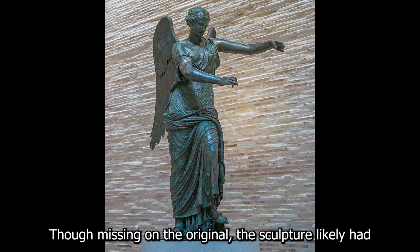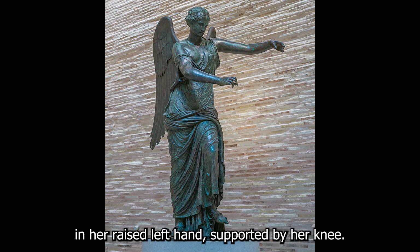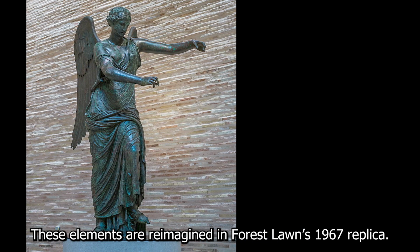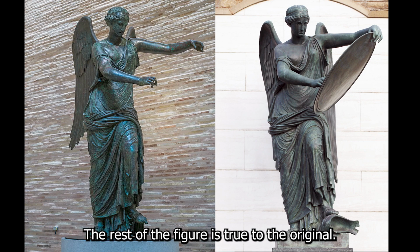Though missing on the original, the sculpture likely had a helmet under her raised foot and a shield or banner in her raised left hand, supported by her knee. She may have held a stylus in her other hand, as if she were writing a victor's name across the shield. These elements are reimagined in Forest Lawn's 1967 replica. The rest of the figure is true to the original.